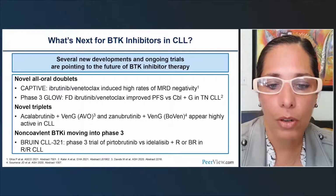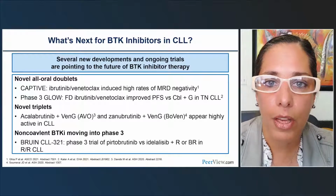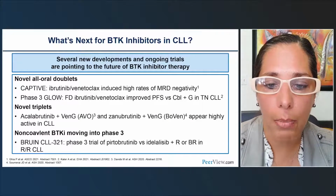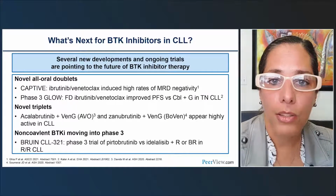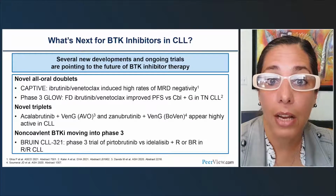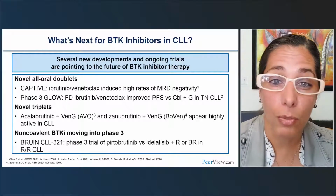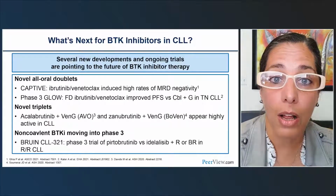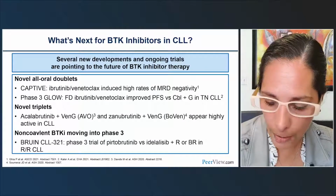And then, of course, we're talking about some of the early data with the non-covalent BTK inhibitors, such as pirtobrutinib and others that are coming down the pike, for patients developing BTK C481S mutations and others. These will be a potential option, again, to salvage our patients. We know we can use venetoclax. Hopefully, we'll be able to go on to use these agents as well. And so we'll see how that fits into sequencing.